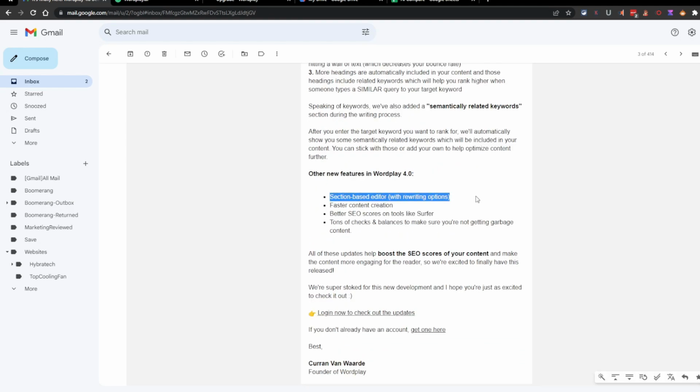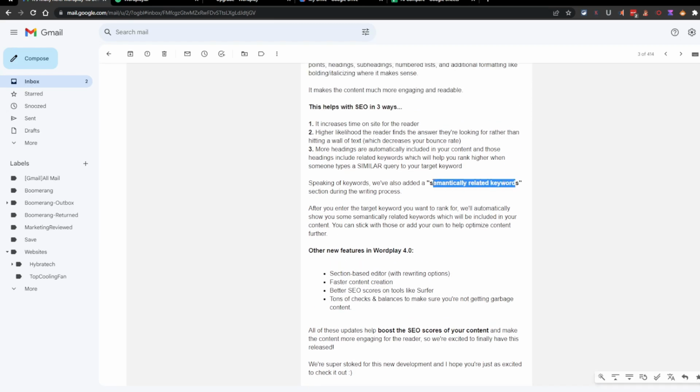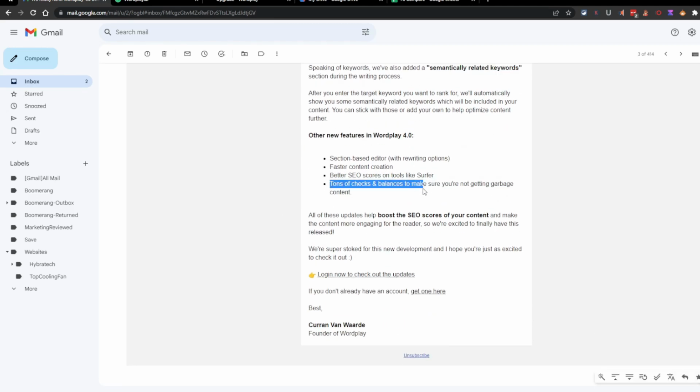They got a section-based editor with rewriting options. That one's pretty huge. That's actually one of the big ones that's missing with my favorite writer, Koala. They got faster content creation. I don't care too much about the speed. Doesn't matter. You're going to set it and forget it anyways. Better SEO scores on tools like Surfer. So that's where the semantically related keywords come in. Checks and balances to make sure you're not getting garbage content.